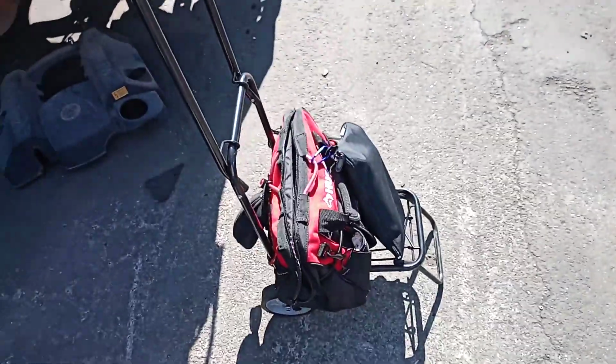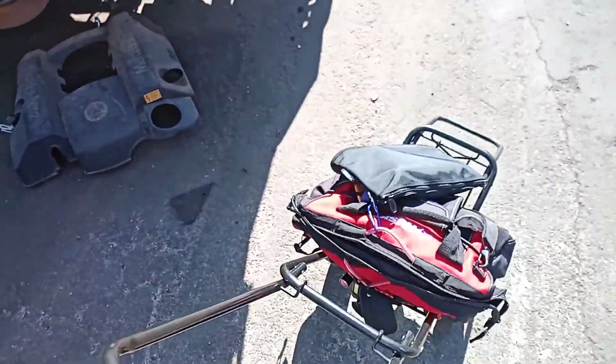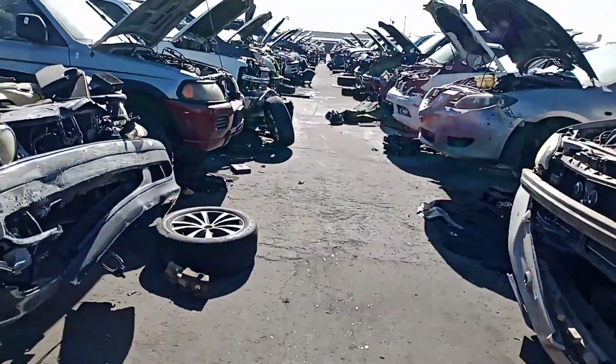And just to give you an idea, here's my small, what do you call it, cart. So it's working out so far. At least it's not that dirty since it's the middle of the week.